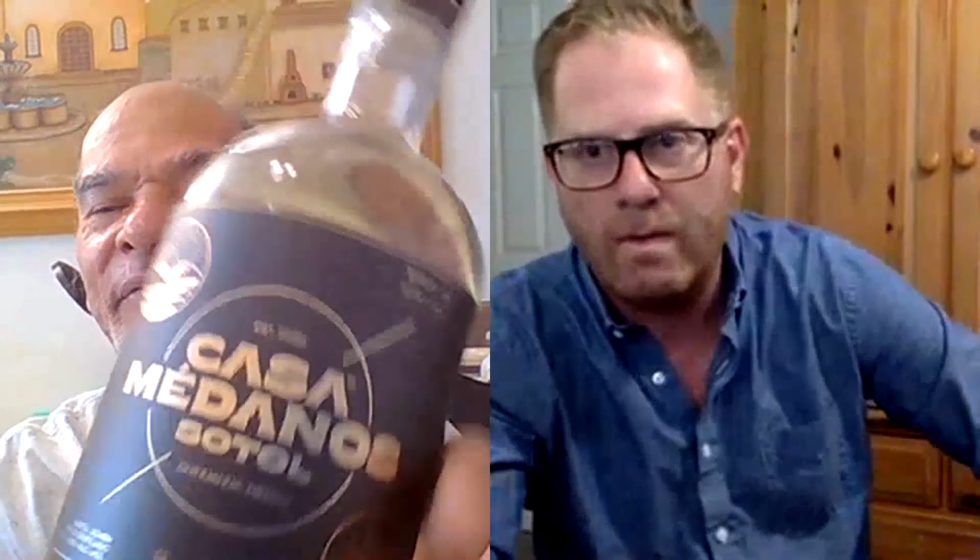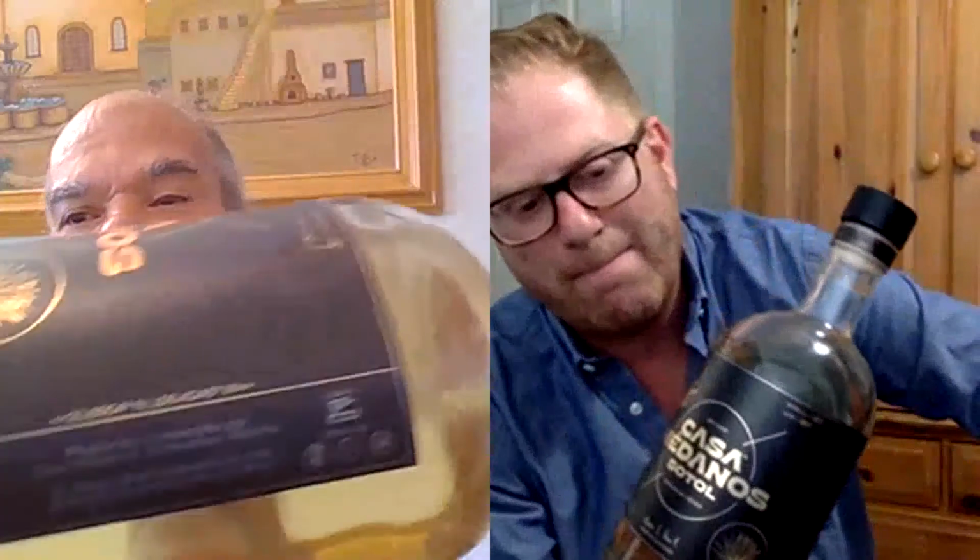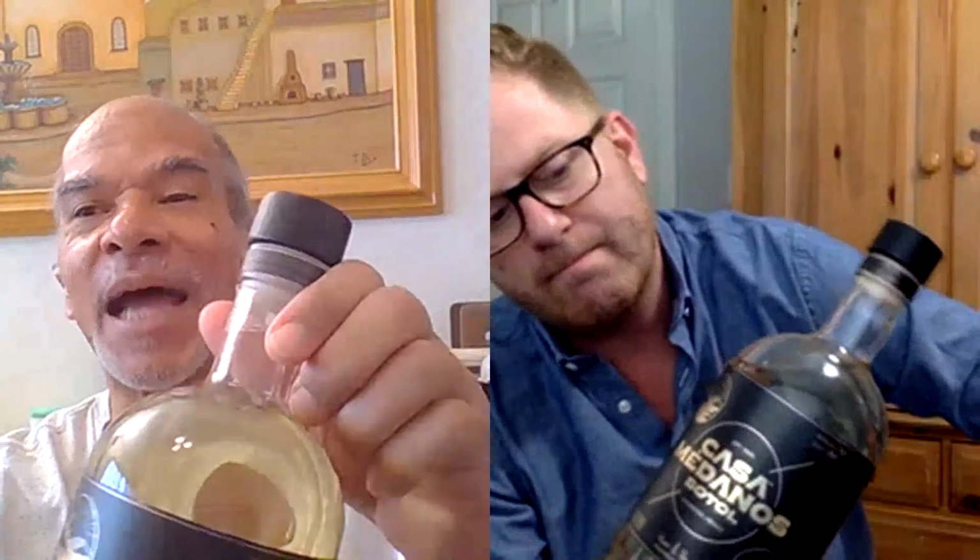Today, folks, we have a really interesting Sotol. This is so brand new, you probably haven't even heard of it yet. But if you're on Instagram, check them out. It's Casa Medanos Sotol. I love this bottle. I love the details here. There's a lot of information. Of course, it's all in Spanish, and they moved heaven and earth to get this to me. That's how new it is.